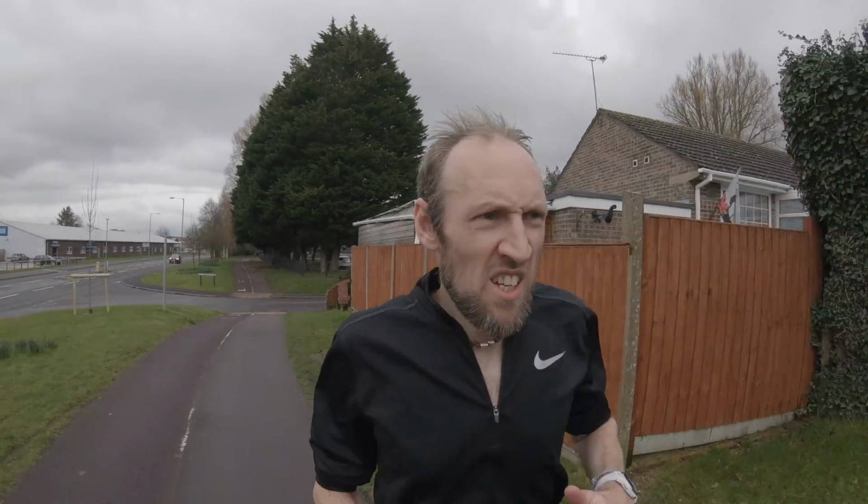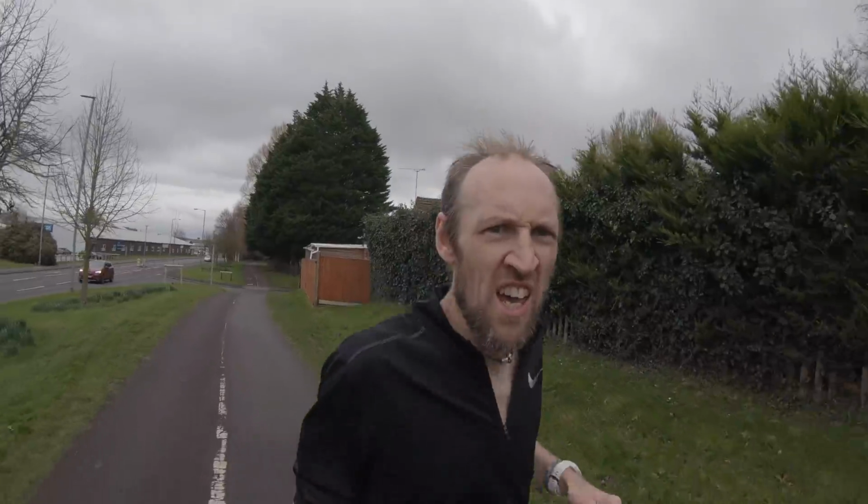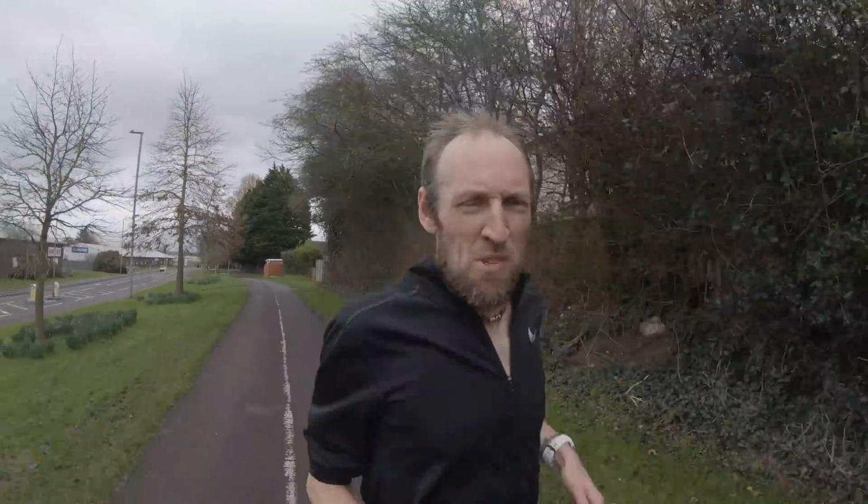So for the half marathon time trial next week, I can't use this route. There's just too many people. Far too many people around. There are too many stops. I think it might have to be the training estate. I hate to say it. Well, it's only 22 laps of the training estate. It's not that bad, I suppose.